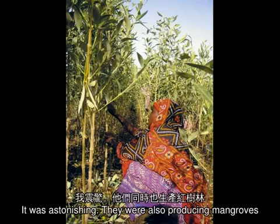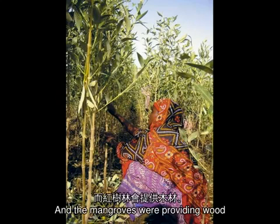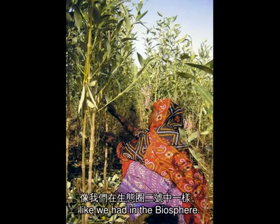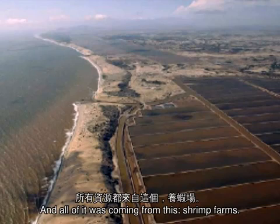It was astonishing. They were also producing mangroves in a plantation. And the mangroves were providing wood and honey and leaves for the animals so that they could produce milk and whatnot like we had in the biosphere. And all of it was coming from shrimp farms.